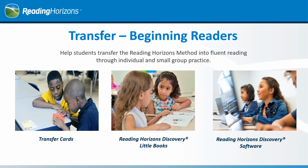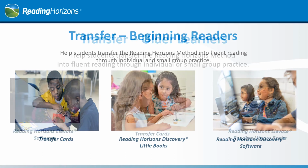Every skill should be practiced in context to help students develop automaticity, which leads to fluent reading and allows students to pay attention to meaning so that they can comprehend the text. Comprehension is always the goal.